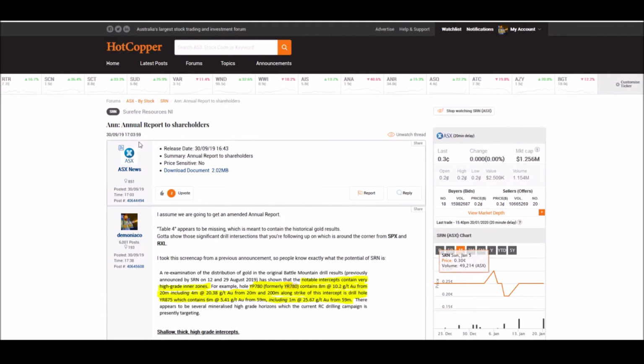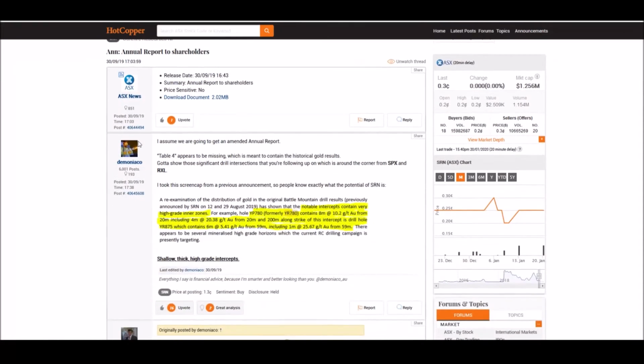This annual report came out a couple of days after the capital raising, and I highlighted something quite interesting. There was a mention of Table 4, which was the historical drilling results. I pointed out that they mentioned and referred to Table 4 in the annual report, but for some reason it was missing. It was meant to contain the historical gold results, or the gold drilling results. And you'd think that's quite significant.